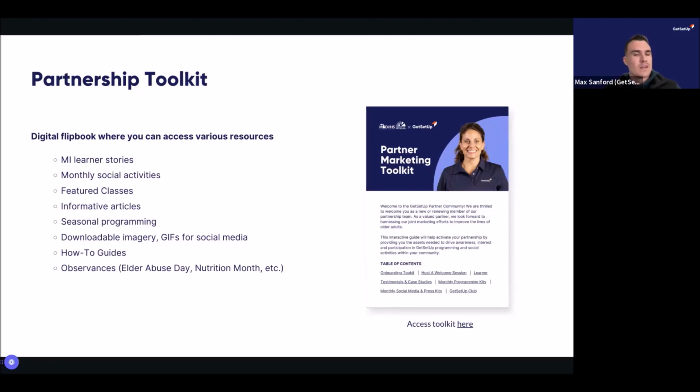So just wanted to highlight the collection of resources that you can expect to find in this toolkit. The first being Michigan learner stories. So we've had a handful of Michiganders who have shared their experiences using GetSetUp that are now published stories on our website for our entire community to access and share and distribute. We also have our monthly programming calendar. So each month, this is very helpful.